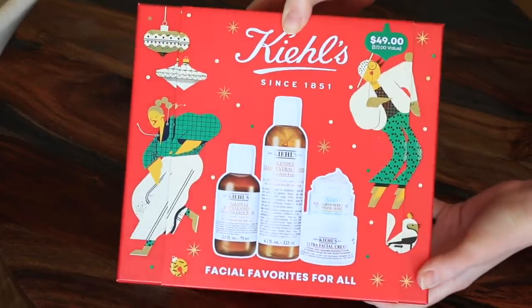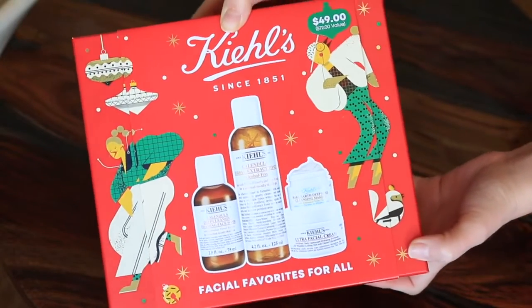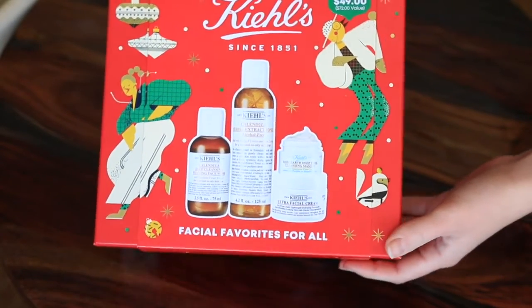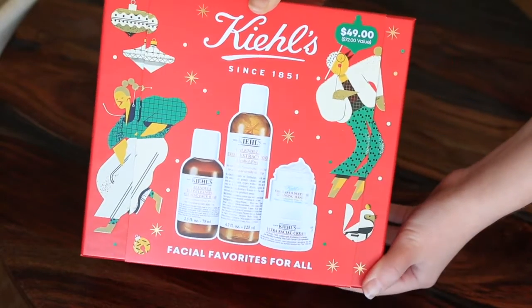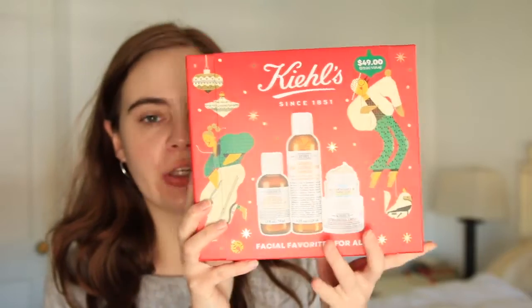So if you purchase one of the Favorites for All sets, this actually does have the Ultra Facial Cream within it. Kiehl's will donate $1 to Feeding America. So while you are giving, you can also give back. I just think that is really cool. This is also a really good value set. It's $49, but it's a $72 value.